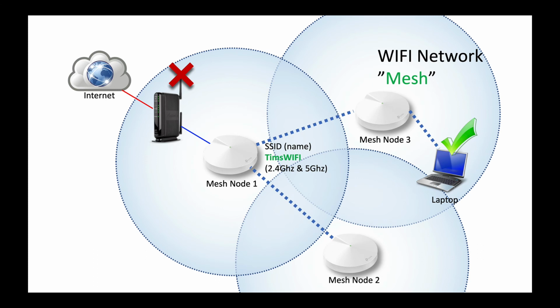They have multi-frequency backhauls. In the case of the one I'm recommending, they have really nice backhauls. The backhaul is the connection from one mesh to the other, this piece. So you want this to be fairly strong and carry bandwidth through it fairly well.